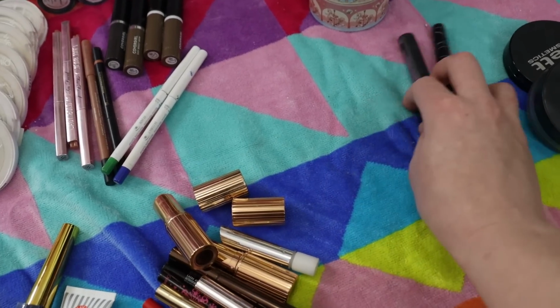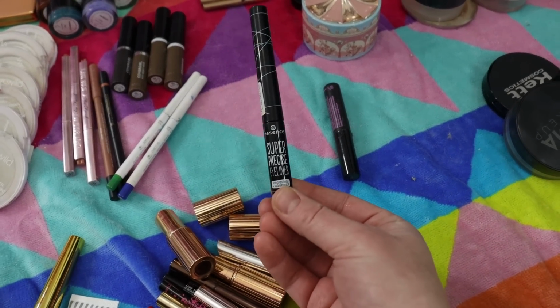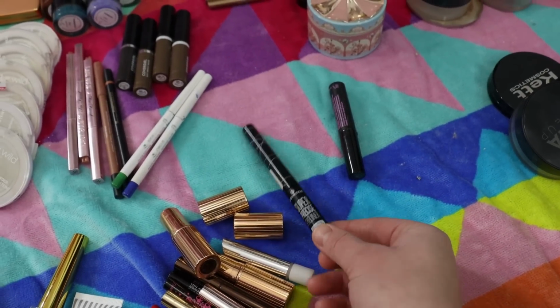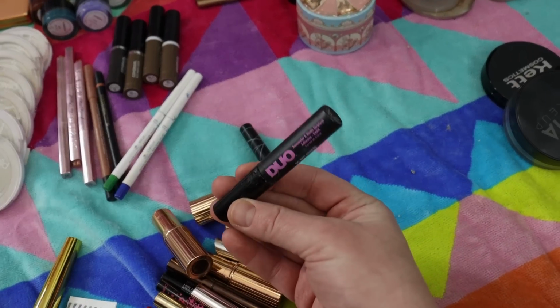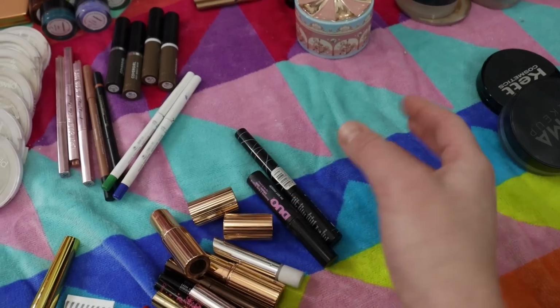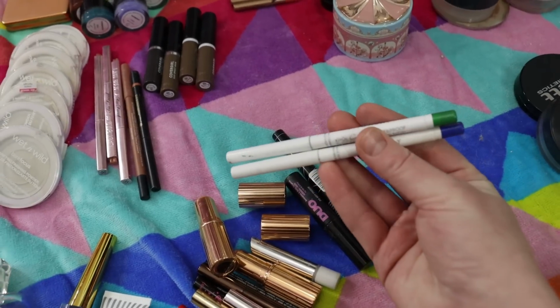And then we've got one of my favorite black liquid liners, from Essence, the Super Precise eyeliner. This has got a brush, very inky, very black, lasts really well. Love that one. Continue to repurchase it. This is a tinted duo lash adhesive. Really good lash glue, easy application with the brush. And two Givenchy Kohl Couture liners.